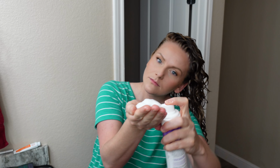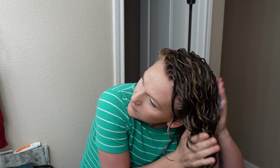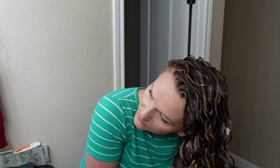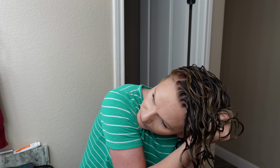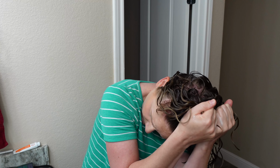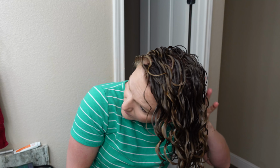As to the amount of product that I am using on my hair when I do this, I am going by feel. I am getting product and gently scrunching it in until I feel like I have the same level of product in my hair that I would have when I apply a gel. I kind of want to feel a gentle squish in my hair, almost like my hair has too much product in it when I'm done.